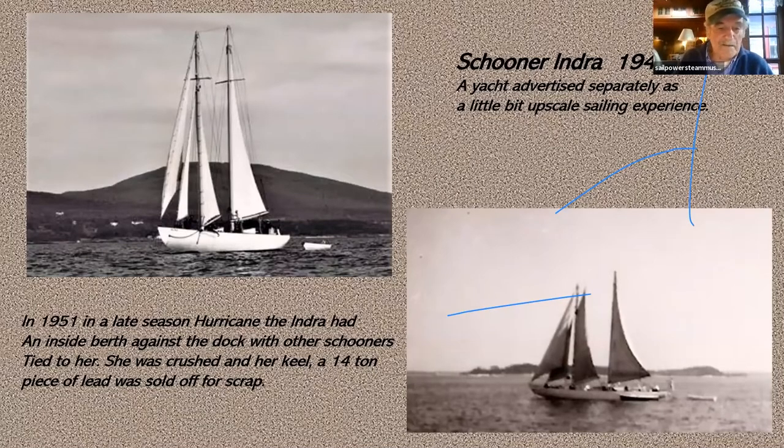She was on the inside of the berth of all those schooners, the other schooners outside her, and she was just crushed. The keel was a 14-ton piece of lead. They cut it up and sold it for scrap.